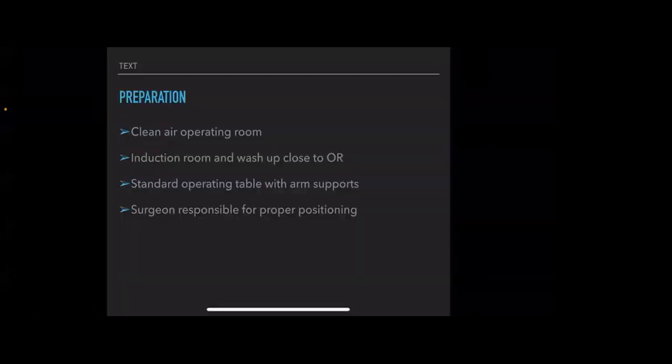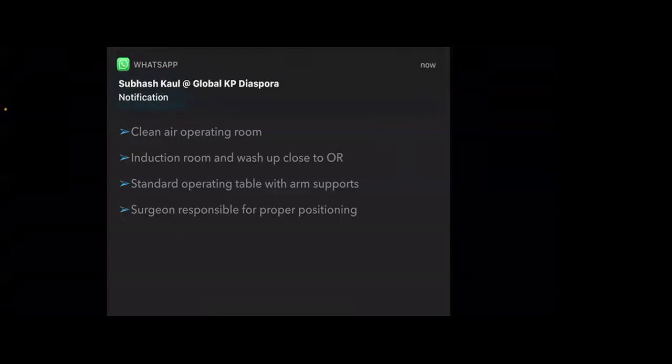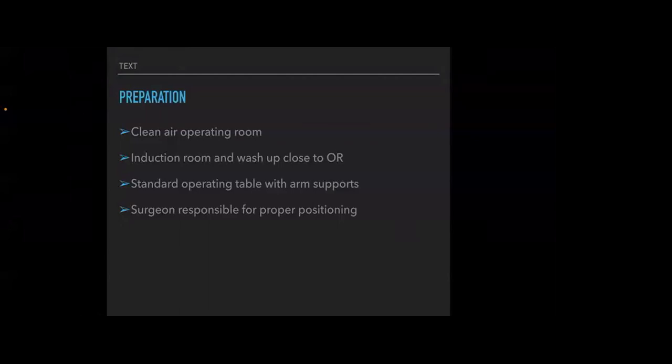So preparation. Before you embark on total hip replacement, for that matter any arthroplasty, you should see to it that there is a clean air operating room. Don't try to do this surgery anywhere and everywhere. You might get 10 cases which are very clean and without infection, but there will be one case which will harass you for the rest of your life, because infection in arthroplasty is a disaster, and try to avoid such situations as much as possible.